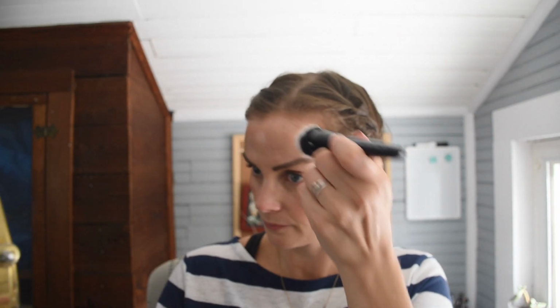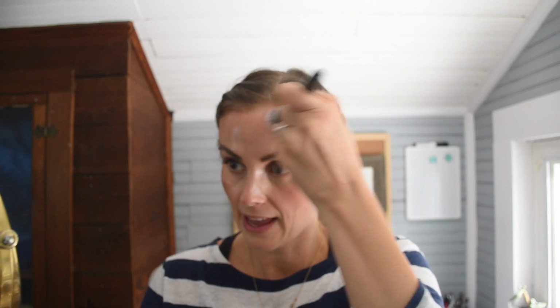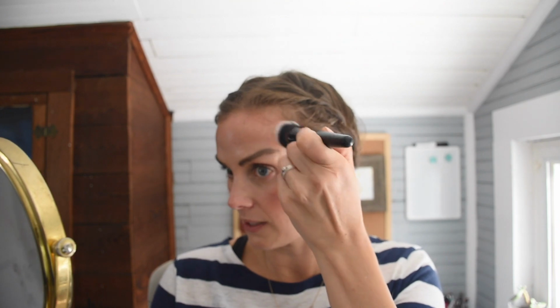This, you can go heavy-handed. So I would highly recommend using something like this, a duo fiber, and then you can go in just a little bit. It won't pick up as much as some other brushes. And then you can apply it with that. So I don't know, I don't really need more, but I'm putting more on. Oh. But do you see? Just like a little bit goes a very, very long way. And since the name suggests, it's a bronzer and a blush, it really does give you kind of that just got back from holiday look.